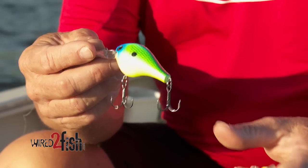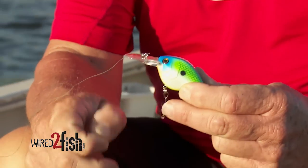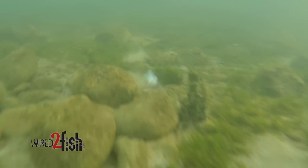But anytime in the spring when you're out fishing, in the fall when fish get aggressive, they start getting on that rock and wood cover. This is just a killer bait. This is one of the best baits you'll ever have tied on the end of your line.